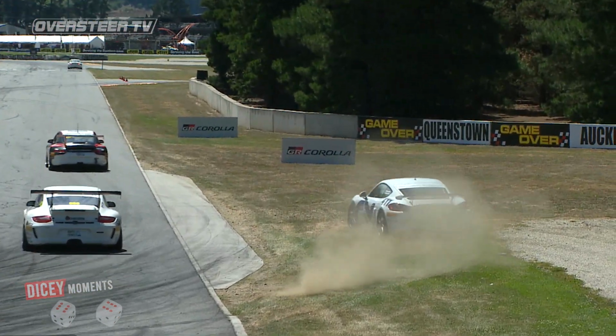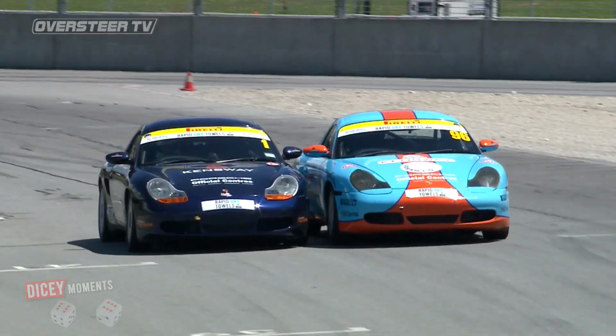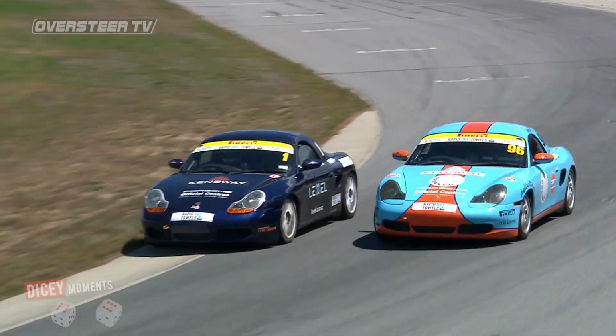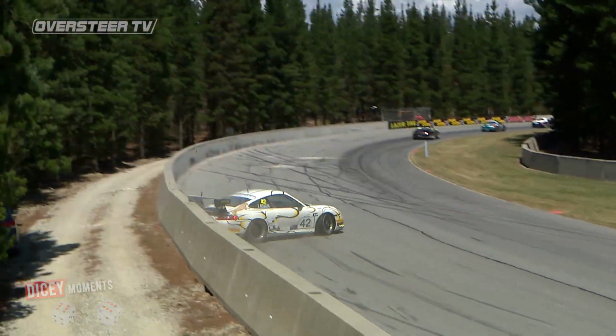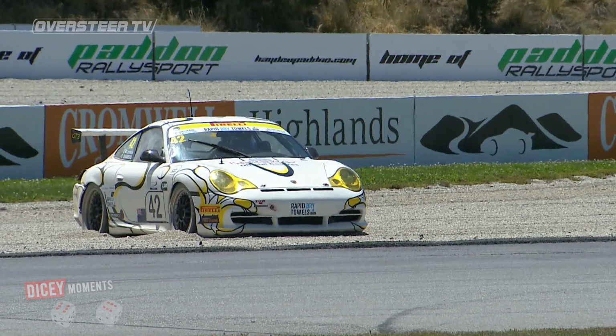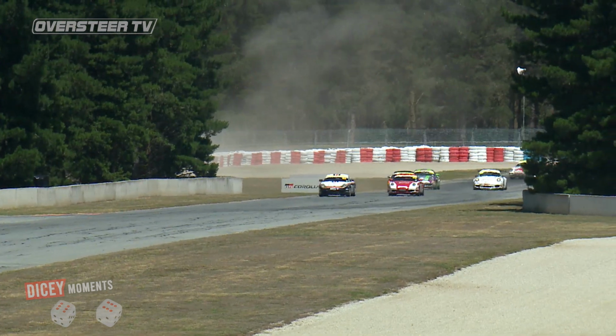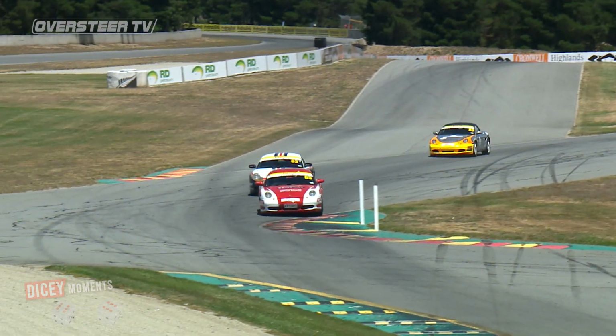Bit of an odd entry for the Cayman, going nice and shallow, but carrying lots of speed in the hope of making up a spot. Look at this wing mirror to wing mirror among the Boxsters as they fought for second. This triggered a safety car, and unbelievably for the 42, which would later get beached, got away with it. There was some damage to the back of the car, but it could have been a heck of a lot worse.